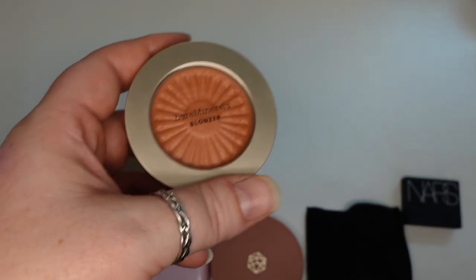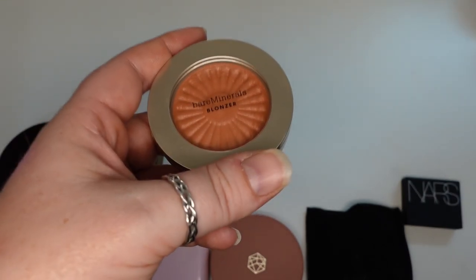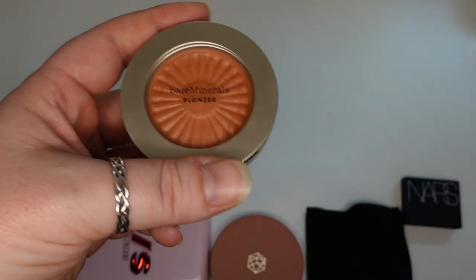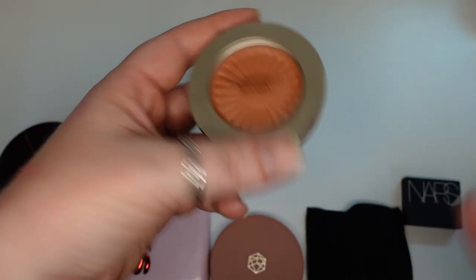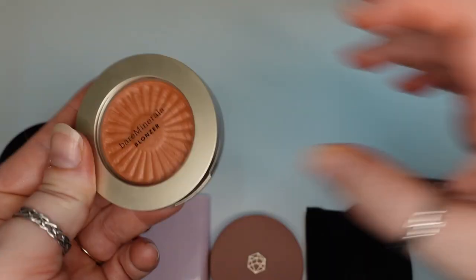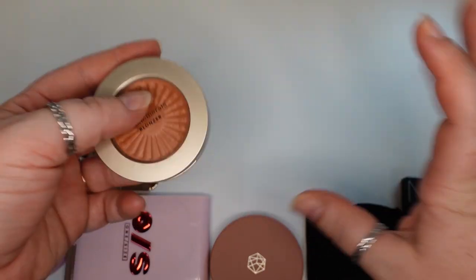This is super creamy. Super pigmented. A lot comes off. This is the old packaging. If I ever ran out of this, dropped it, broke it, I would buy it in the new packaging. I don't know why they felt they needed old packaging and new packaging. It's literally, instead of just silver, it's black. But whatever, Bare Minerals, you do you. But this is awesome. Honestly, if I had to grab like five blushes to keep forever, this would be in one of those five.